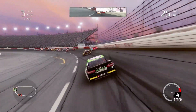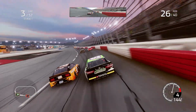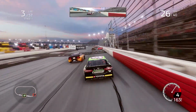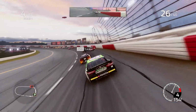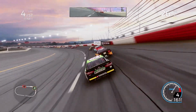Have to go really below. It's going to take a couple laps to get used to this track, in my opinion, as Corey LaJoie tries to pass this down low. He does. So now sitting in 26th. Looks like Martin Truex is still at the front of the field as we fall a little bit farther back. Coming through turns one and two.